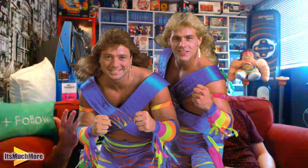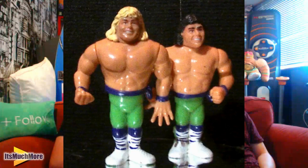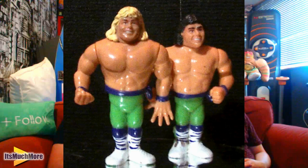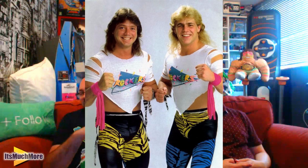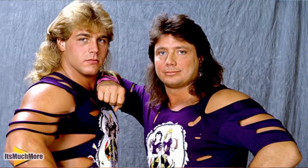I don't think they were released in any particular order, but we'll start with the Series 2 release. So, the Rockers, Marty Jannetty and Shawn Michaels. Part of the famous kick that was heard around the world, but this was obviously before that. I think they missed something out with the attire, because the Rockers used to wear all kinds of crazy stuff. Tassels going everywhere, ribbons flowing, crazy designs, sequins all over the place, like Warrior and Macho in the early days gone by. Very much so.